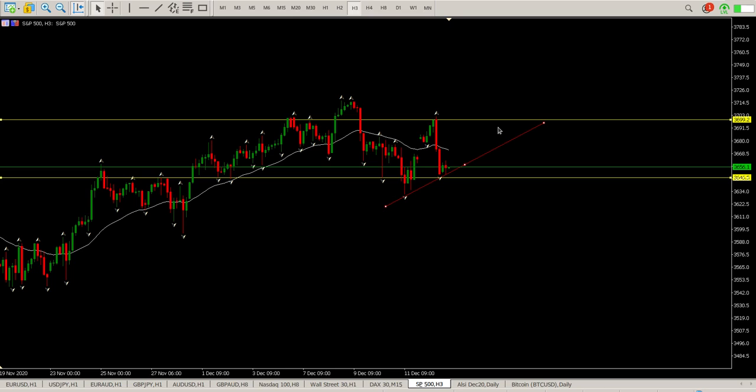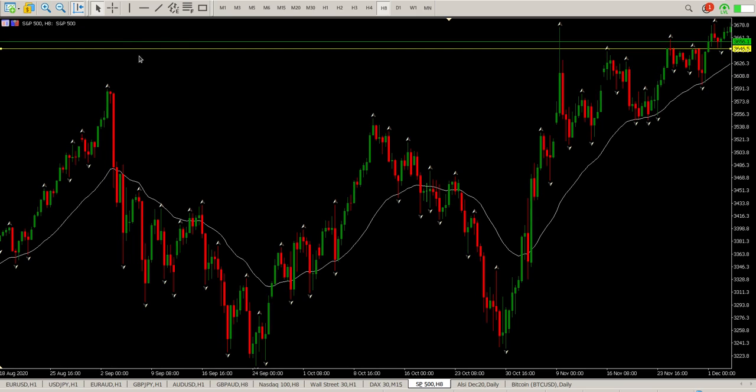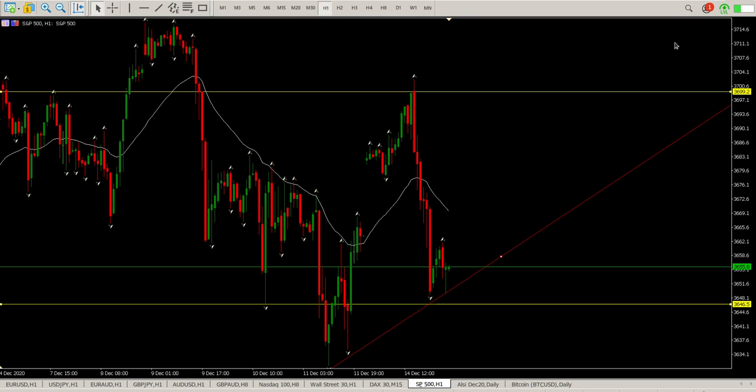The two bits of noise that we're waiting for is really the stimulus package, and then some positive noise on the vaccine or the virus itself. But until that transpires, I think we're either going to be stuck in a range, or we're going to drift lower and look for some support lower down. I suppose the ultimate support is going to be down here at 3600. That's kind of the line in the sand. There's a lot of support down there, but for me at the moment, I'm pretty cautious.